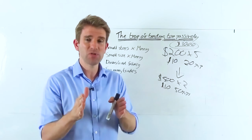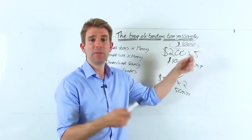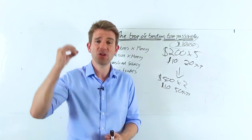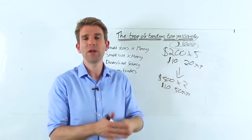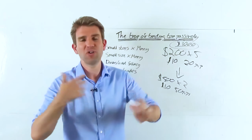So reduce the quantity of trades, increase the size. The risk is still the same, but the reward then goes up because ultimately you're taking better trades. You start to get 3-to-1, 4-to-1. The probability of success starts to increase rather than these small little winners, a small loser, small winner, and you feel like you're just trading even and breaking even and going nowhere because you're trading far too passively.